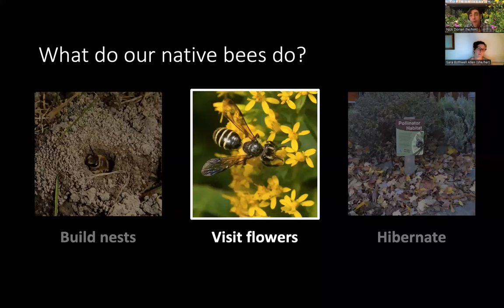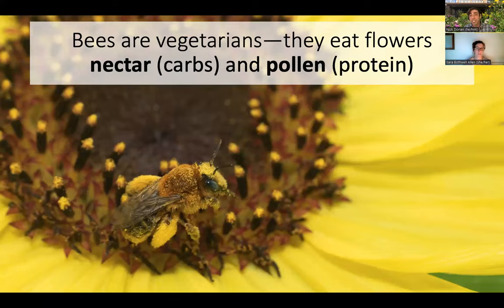Okay, that was a whirlwind introduction to bee nesting. But bees also visit flowers, and this is where we get to see bees most often. As I mentioned, bees are vegetarians, eating flowers, which provide nectar, carbohydrates, and pollen, which is protein. And bees visit flowers in a very selective way.